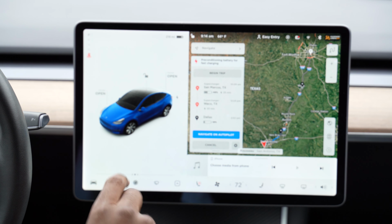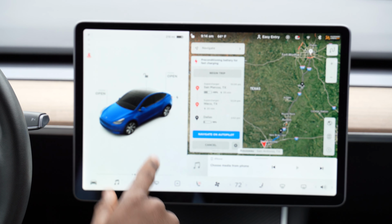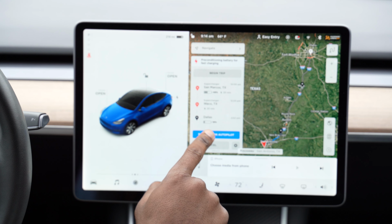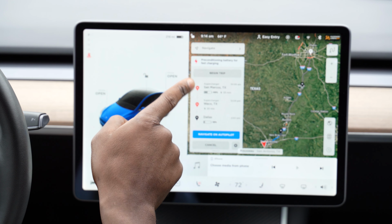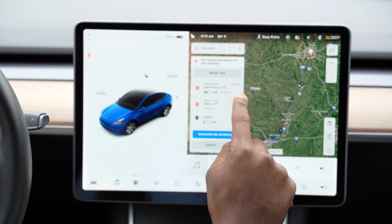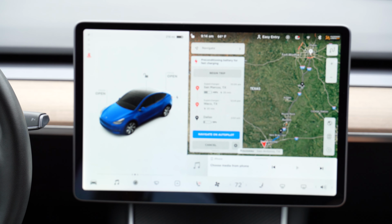But however, this here is based on the speed limit. If you're driving at exactly the speed limit, then by the time you get to Dallas, at this rate, you're going to realize that you're at 19%. But also remember that over here it said in San Marcos, you're going to charge for 20 minutes, right? The 20-minute charge here does not mean it's going to take you from the 49% to 100%. That's not what it means.